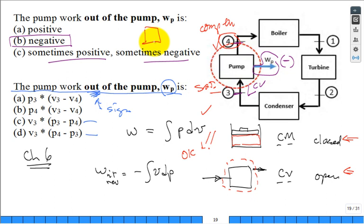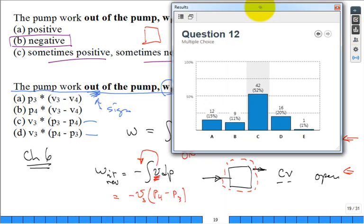incompressible. If it's incompressible, what happens to V as I'm going through the pump? You love that. Don't you take that constant outside the integration? Now you have the minus the V at state 3 or state 4, either one, they're the same. And then integral dP, isn't that P4 minus P3? Which one of these is correct?